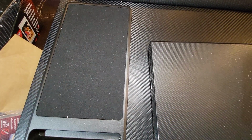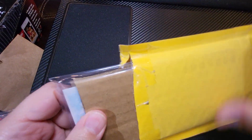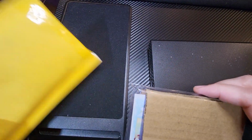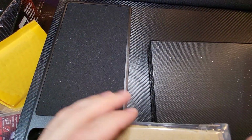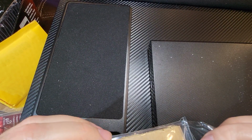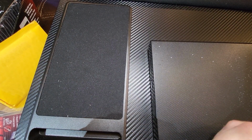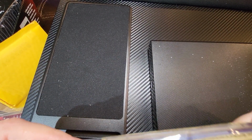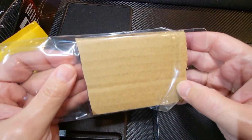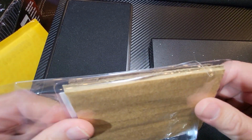All right, what do we have here? Not too sure what this is. Nothing in there. Ah, nice. Okay packaging, but they didn't make the cardboard long enough for this. That's funny, but at least it's kind of in a soft sleeve, so gives it some protection. They didn't use long enough cardboard. That's funny. This part was sticking out the end.